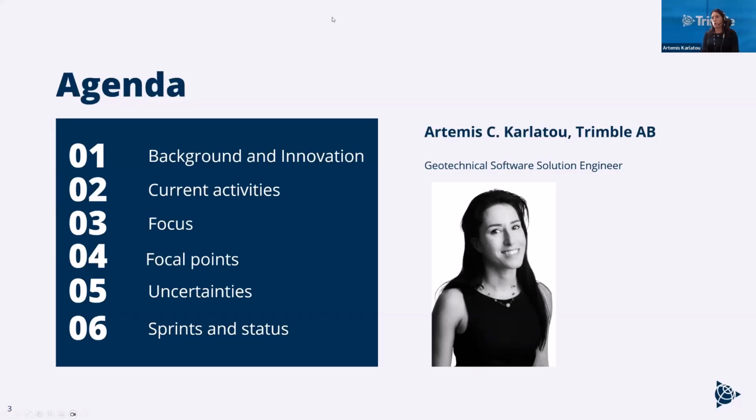So we are going through a little bit on the background and innovation of this IFC project. Then what are our current activities? The main focus, then a topic that is so-called focal points, all the uncertainties that we have been through in this project and why we are doing that. And last, what is the current status and the sprints.